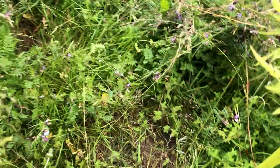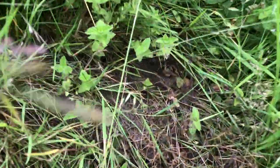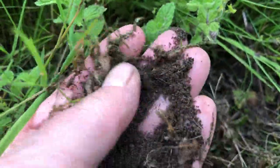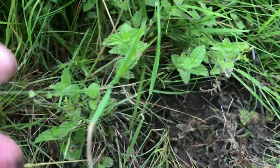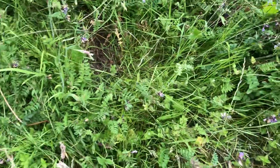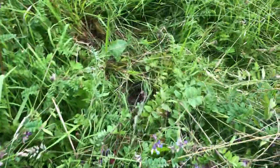Then if we come back in here where I've just walked over, here is an ant nest. You can see this is an ant nest because of the granularness of the soil that they've dug down. So they're recycling nutrients from the bottom. There's another place. And ants prefer the shorter grasses. Oh, there's another ant's nest there. It's probably the same one.